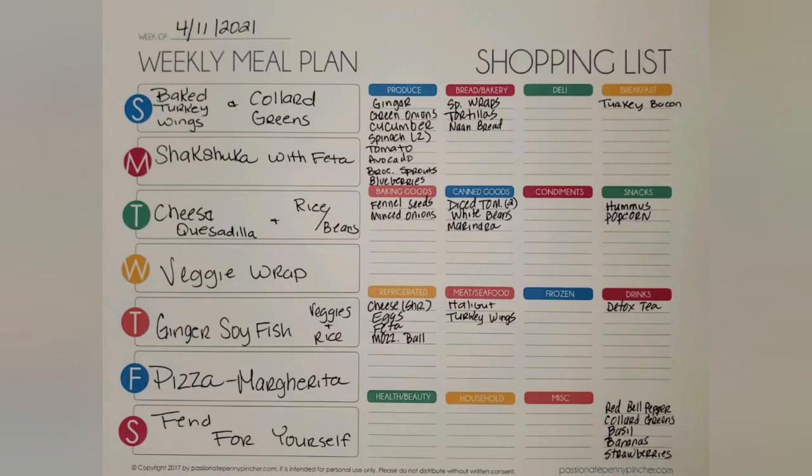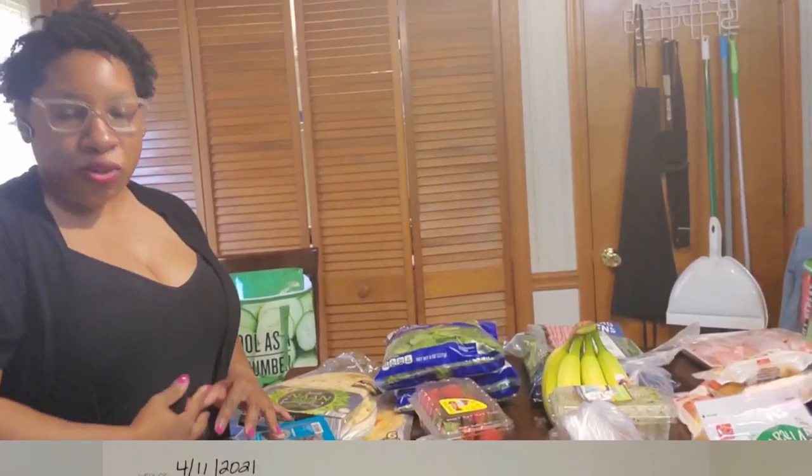On Thursday, the ginger soy fish, and I'm going to pair that with veggies and rice. On Friday, I am going to build your own pizza. This time it's going to be a margarita, so I'm going to get all of the items that I need to actually do that. On Saturday, you definitely fend for yourself. You look for leftovers, you eat those, and you leave me alone. Okay? So let's go ahead and get into what I was able to pick up. Let's go ahead and get into this haul.